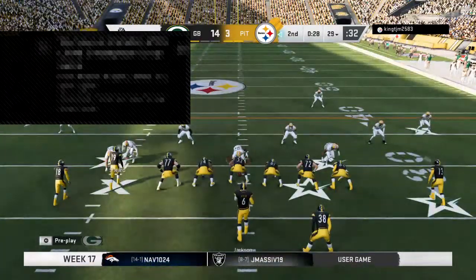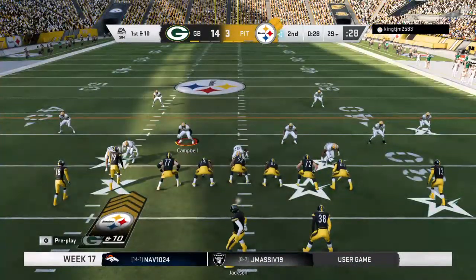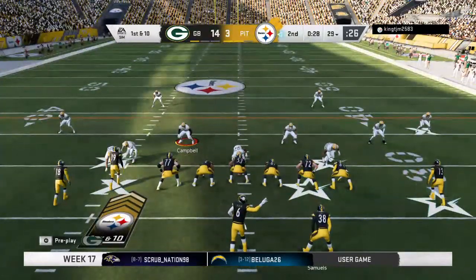The Steeler offense here about ready for their next drive. You've got less than 30 seconds left here in the half. You're well on your own side of the field. What are we doing here, Coach Davis?